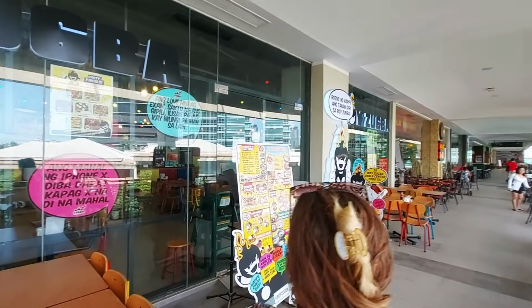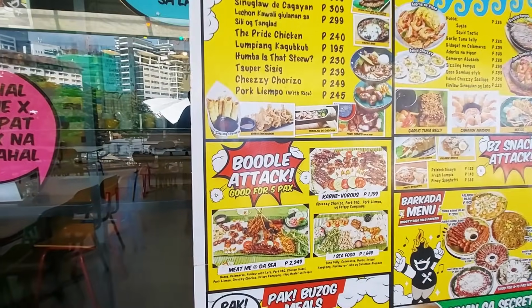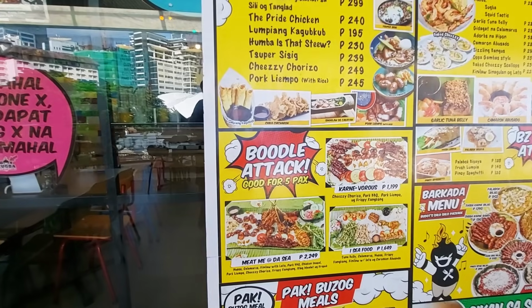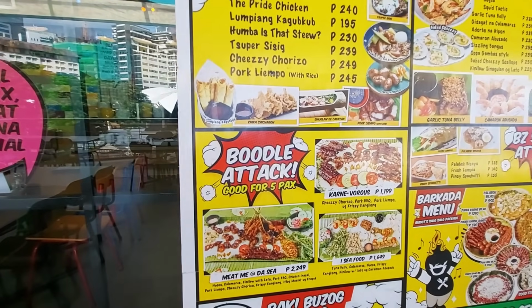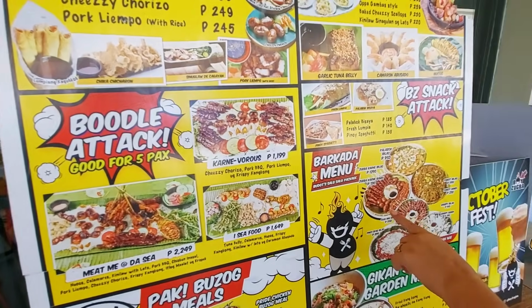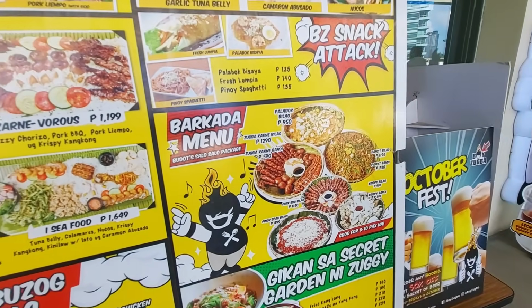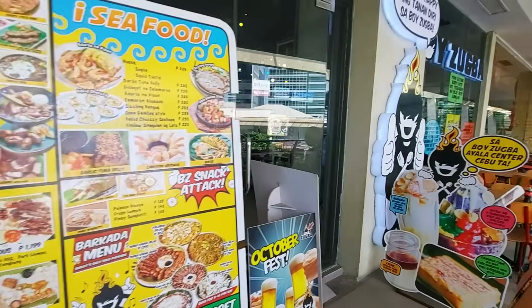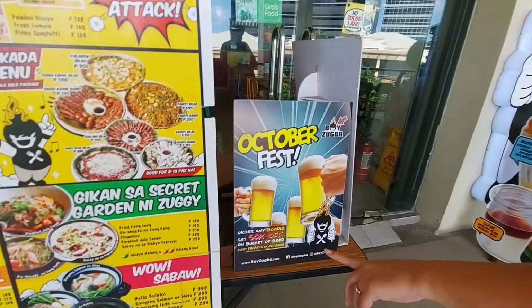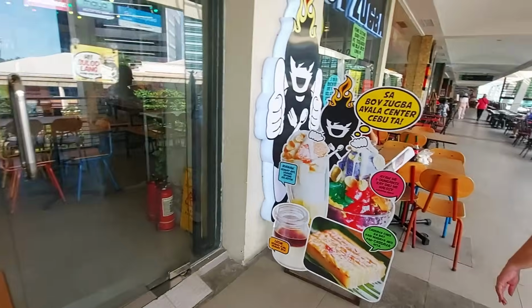They have a thing called Boodle Fight. This is really famous in the Philippines. Boodle. Like noodle, but Boodle. And you get noodles. Actually, they don't get any noodles. Oh, these things look quite nice. That looks really good. That's a feast, guys. This place actually looks kind of awesome. Yes, to order any Boodle, you get 50% off a bucket of beer. A bucket of beers, October. Welcome to October, everyone.